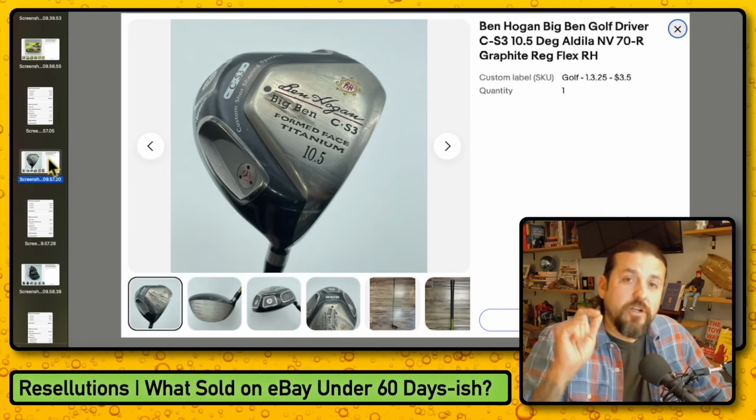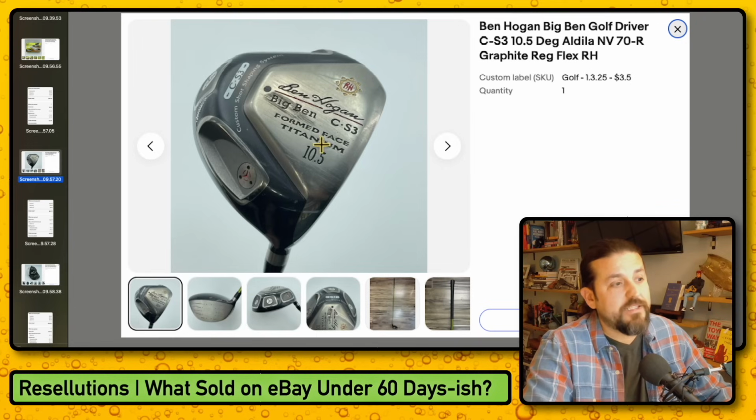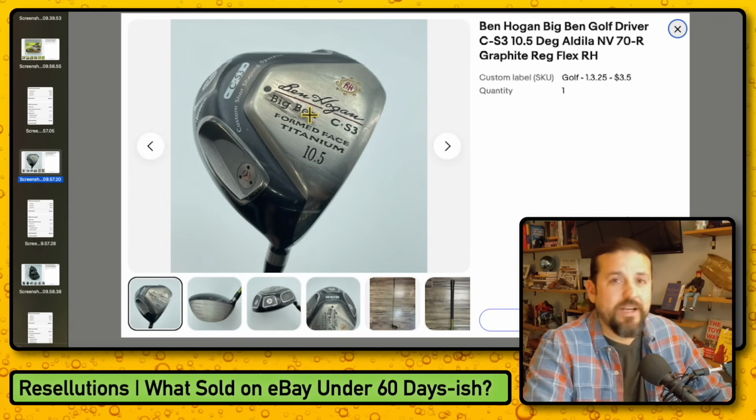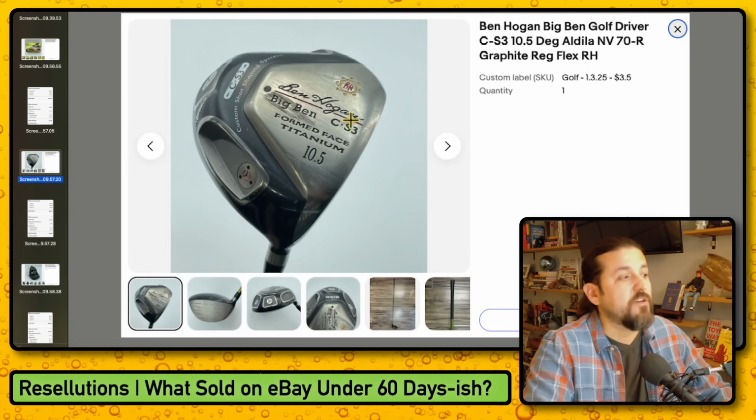Now, when it comes to golf clubs, not everything sells. This one sold because it is a very specific golf club. This one has a titanium face. It is a 10.5. That is the way that it's angled. And then it's Ben Hogan. Ben Hogan is not a huge brand that people are looking for, but they do sell. Also, being that it's graphite, it sells. A lot more people are looking for graphite now rather than iron.